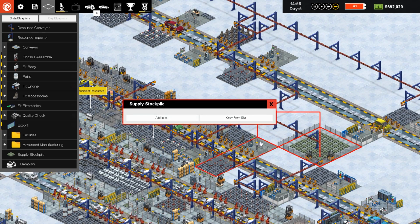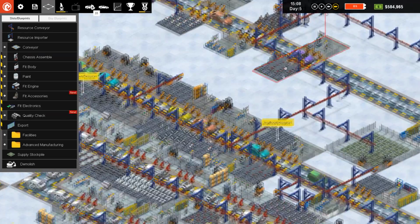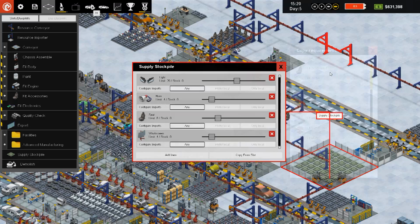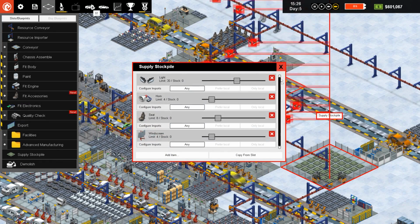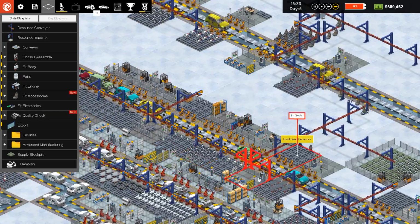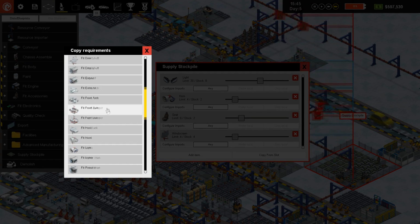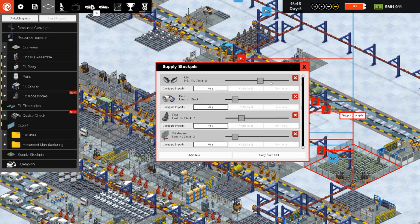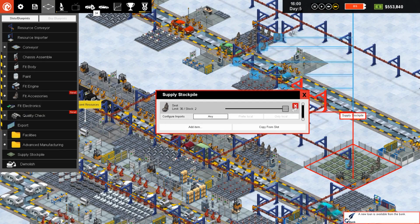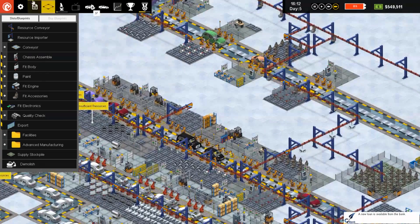And we're going to say mirror, copy from, what do we want? What's the most, do I want chairs? We're now at chairs. So maybe if I say mirror, copy from, fit accessories. No, I don't want all that. I want fit, copy, hang on. Okay, actually, do you know what? Yeah, that's fine. Copy from, I want, where is it? Fit seat. And yeah, that'll do. Cool. So we'll have plenty of seats here for that.